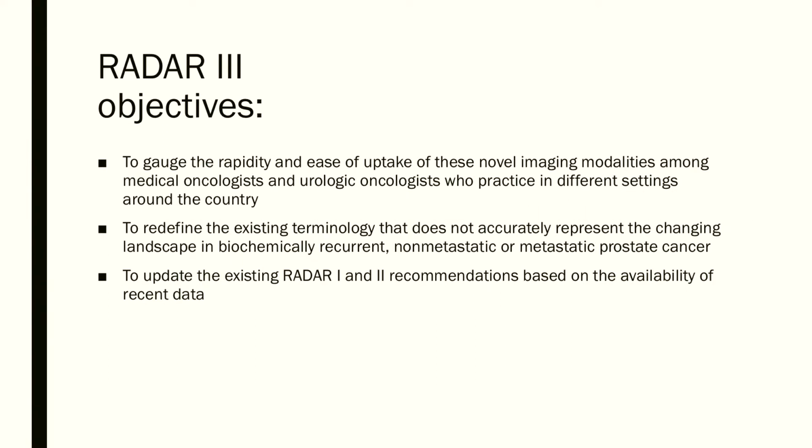All right, there are more objectives. To gauge the rapidity and ease of uptake of these novel imaging modalities among medical oncologists and urologic oncologists who practice in different settings around the country. One thing we realized was, at the time that we met, there was a lot of confusion with regards to what's available and what's the best tool. We talked about that because there are a lot of geographic variations, and we came up with our recommendations with regards to what might be best, especially in the United States.